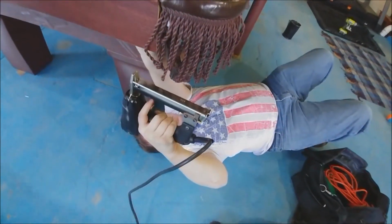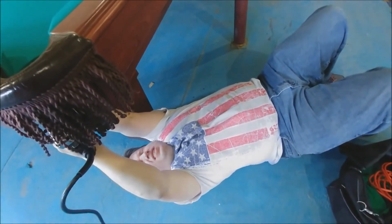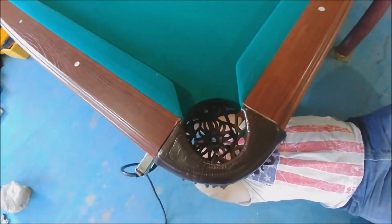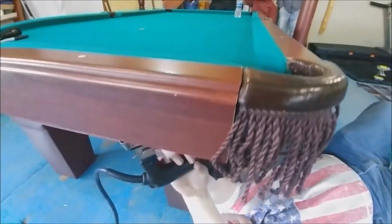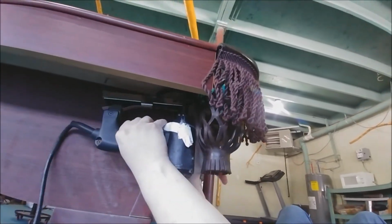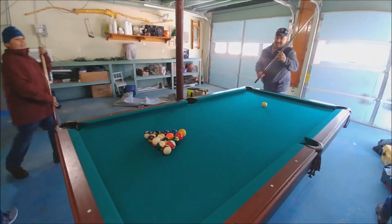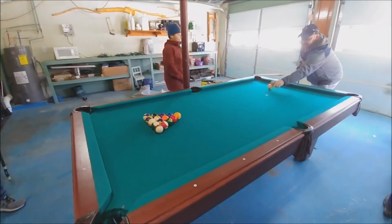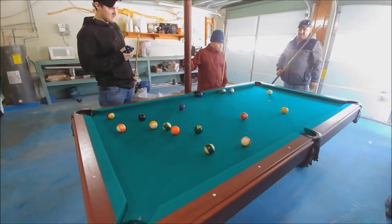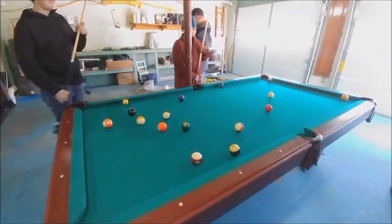Okay. It's ideal to probably wear safety glasses. So don't tell OSHA. It'll be our secret. Us and a thousand staples in your pockets. Nice. Very good.